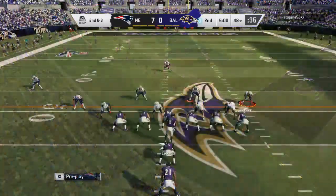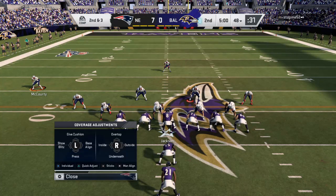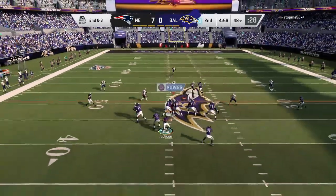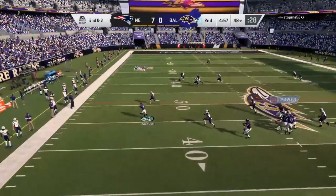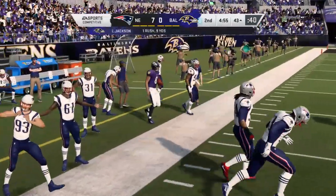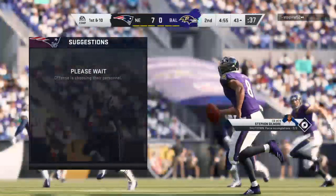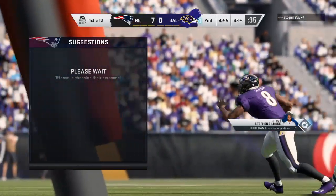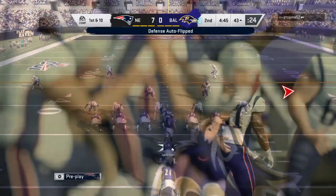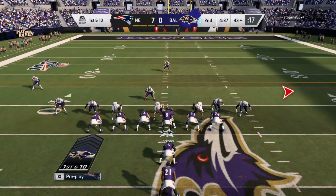So they'll come up after the gain of 7 on a 2nd and 3. Jackson now, buying time to his left. Oh, the 45 before going out of bounds. Lamar Jackson, such a threat with those legs, able to improvise and get the first. So into Pat's territory now. Here's 1st and 10 at the 43.